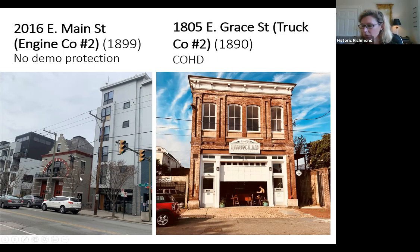That is surrounded by new development. It was part of that redevelopment. They saved the firehouse. We're very grateful, but there's no city old and historic district here, so there were no protections for it. And the development, you can see here, 5 stories, 6 stories.